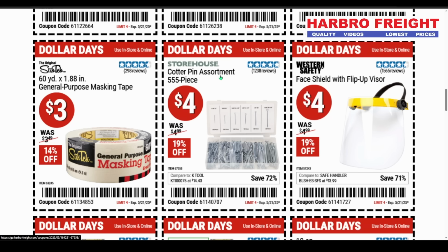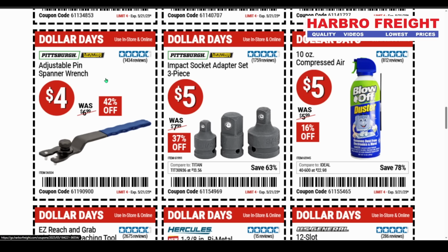Storehouse cotter pin assortment, 555 piece for $4, 19% off. We have the Western Safety Face Shield with flip-up visor for $4, 19% off here. Then we have the Pittsburgh adjustable pin spanner wrench for $4, 42% off, was $6.99. We have the Pittsburgh Impact Socket Adapter Set, 3-piece for $5, 37% off. That seems like a pretty decent deal. Getting a real tool for $5, like the $5 menu.